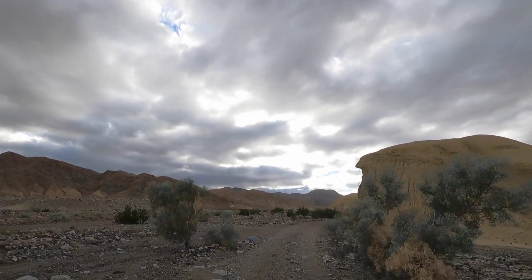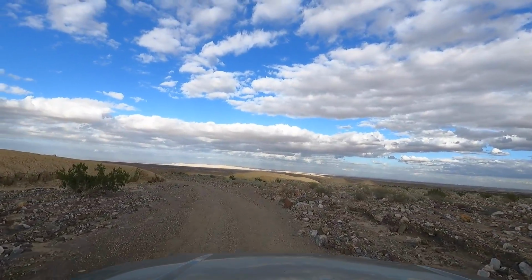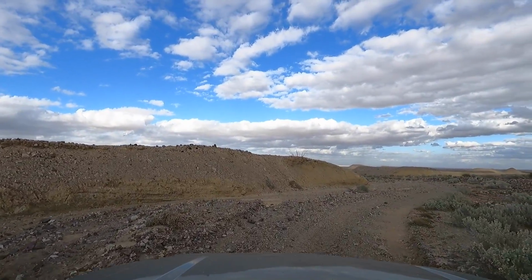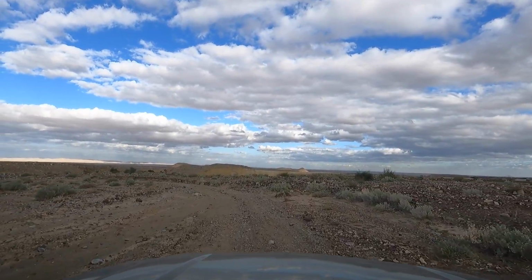The Salton Trough is commonly subject to migrating earthquake swarms. The Salton Buttes, located within the Salton Sea, are rhyolite lava domes within the basin which were active 10,000 years BC. I have to turn back to that direction because I have no idea how long this road is.